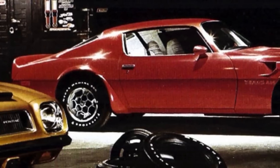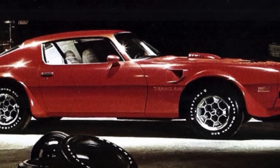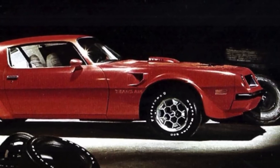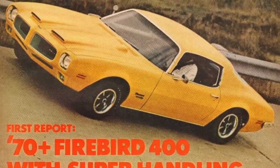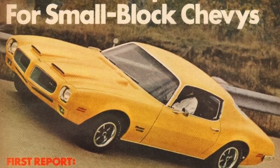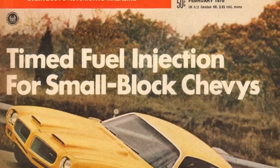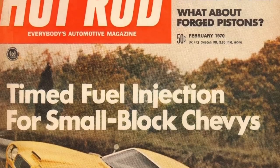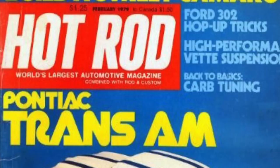Though performance was decimated in most American cars as the 1970s progressed, the Trans Am did all right. Back in 1970, Hot Rod magazine tested a 1970 Trans Am equipped with the optional Ram Air 4 400 V8 and obtained a quarter-mile time of 13.9 seconds at 102 miles per hour.